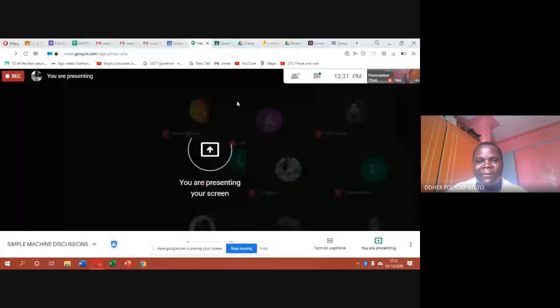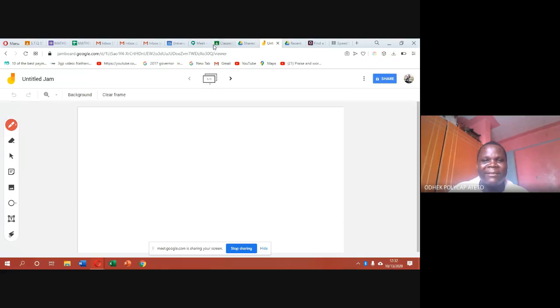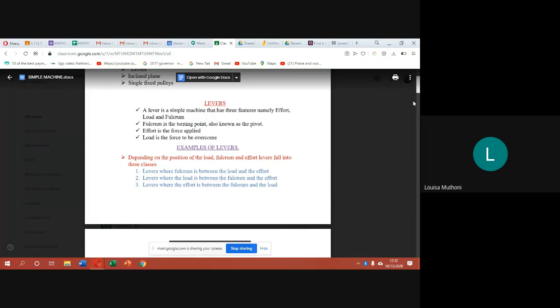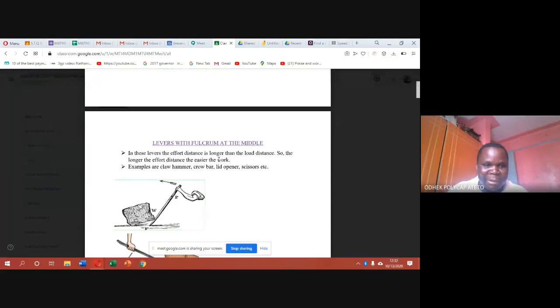Now, what are the first-class levers? Somebody to say? So our subtopic now is first-class levers. What are the first-class levers? Crowbar. No, don't give me an example first. What are they? First-class levers. The levers where the fulcrum is at the middle. In these levers, the fulcrum is the one that is at the center. So write that. These are levers with the fulcrum at the middle.